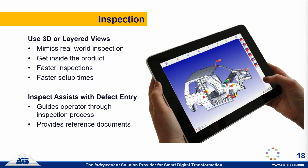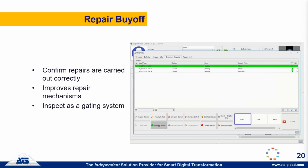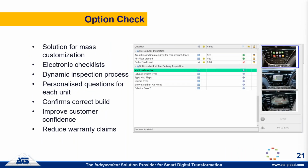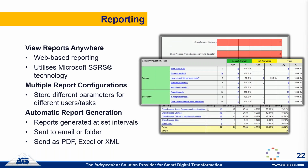So what I'll be showing is the inspection, the repair actions. I'll be showing the confirmation of the repairs, how to do the option check, and other checklist functionality. We'll take a look at the reporting. As is shown here, all the reporting is based on Microsoft SSRS. So if you have people in-house that are good in SQL, it is quite easy to actually extend the reports or even build your custom reports based on the data that we have available.